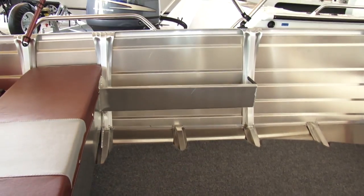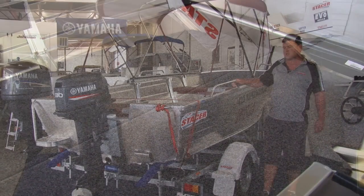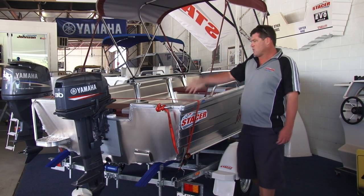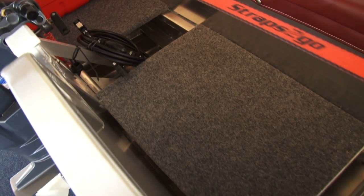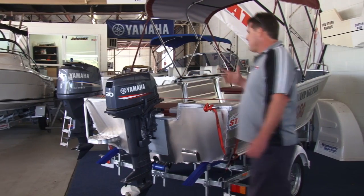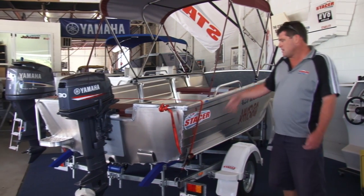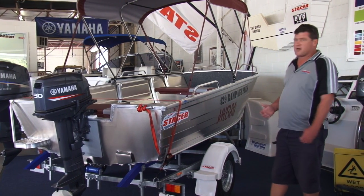We've got the low part floor for comfort, side pockets for more storage, and rear rails, a good handle, and a fuel tank rack to keep your fuel tank and batteries and everything else safe. On this side you've got the transfer step and rail to help board the boat nice and easy. The boat's built with a 3mm bottom and 2mm side sheets, so it's nice, strong, robust, a perfect little starter package.